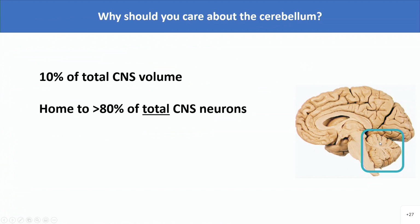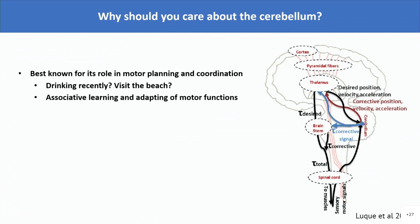What does the cerebellum do? The cerebellum is best known for its role in motor control. So, for example, if you have recently been to the beach and walked in sand, and then that first step when you step on grass feels weird, it's because your cerebellum knows what the motor program is, and it has all kinds of sensory information coming back to it, and it smooths and plans things. So it helps smooth and coordinate the firing of all your muscles so that everything feels right. And in fact, it lives 200 milliseconds in the future because it has a model of what you're going to do next.